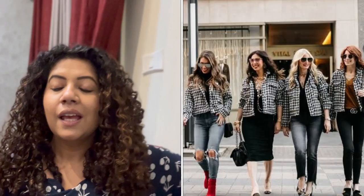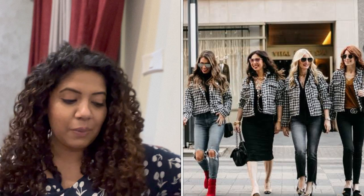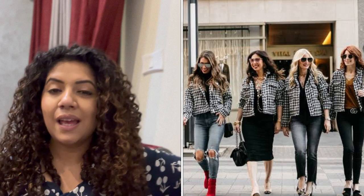I've got a few ideas for videos in the pipeline. So first things first, the first thing that is going to be huge in 2024 is the Chanel-esque jackets. I'm going to be putting up visuals of everything that I'm talking about as well, but it's the Chanel-esque jacket.